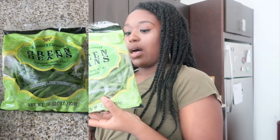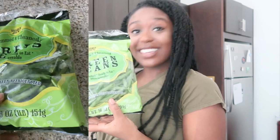I also got some green beans just because they looked really good and they were a good price. They're already trimmed and cleaned, so all you have to do is cook them. So super exciting.